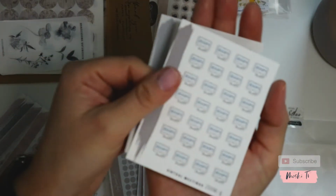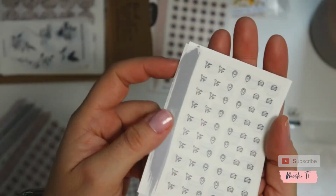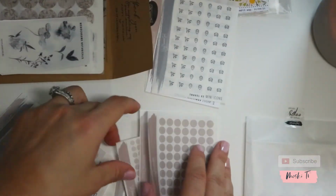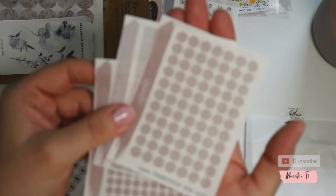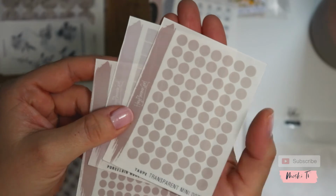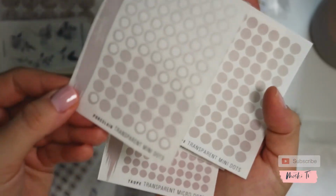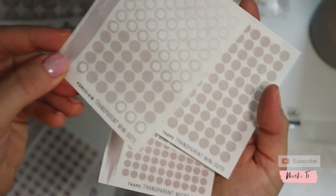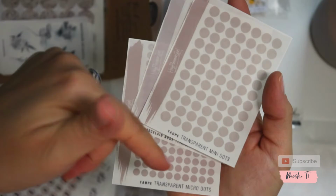Then you have Zoom, you have some travel, some dots, and these are her mini dots. And for reference, this was my previous order. So I mean, the mini dots, they are absolutely awesome, but she actually makes one size smaller than that.